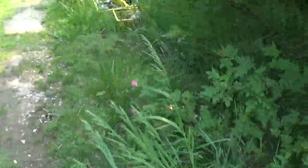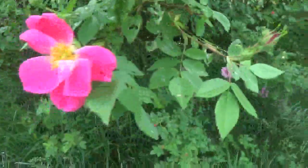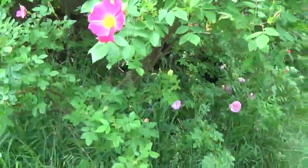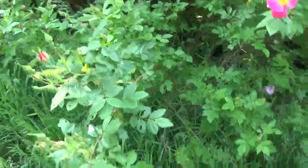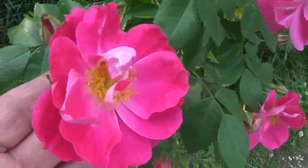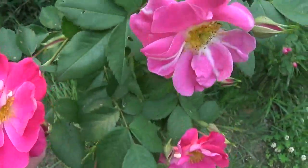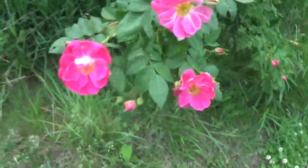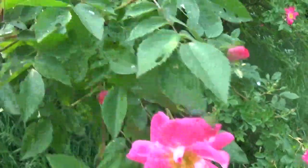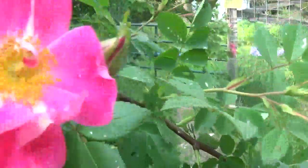And I guess we'll walk around and see how the peonies are doing, since the roses are doing so well. This is so early though. This is May. Usually we don't see roses until June. This is like crazy. Look at that color. It's bizarre. Very pretty though. And the smell, oh, it's just wonderful.